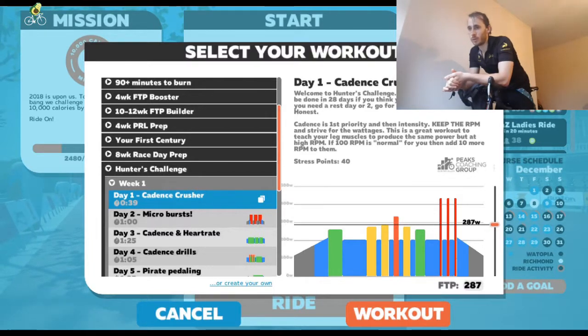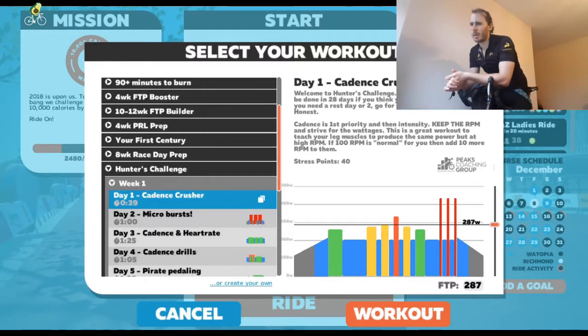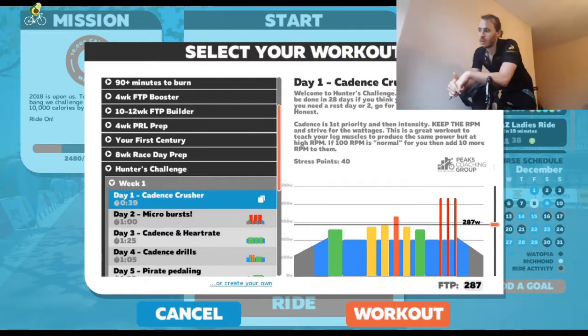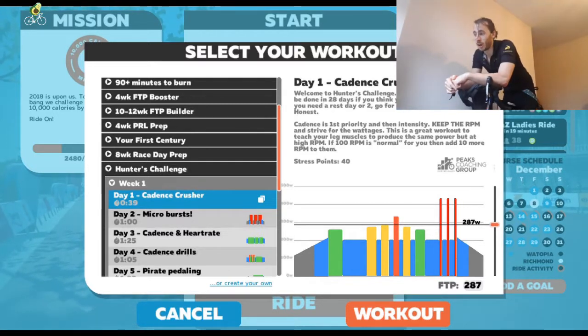Now if your cadence is 110 or 120, then increasing that another 10 is not going to be very beneficial to you, because it's going to make your heart rate increase. So it's very dependent on what kind of cadence you've got. I know 90 cadence is good, 100 cadence is much better for you.